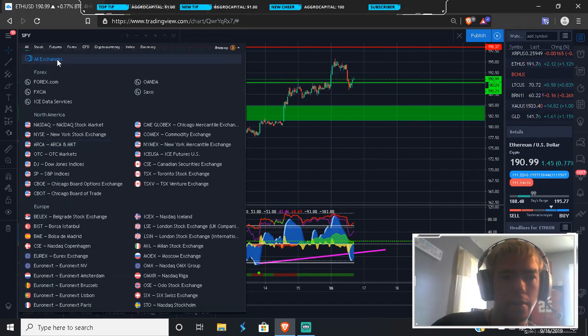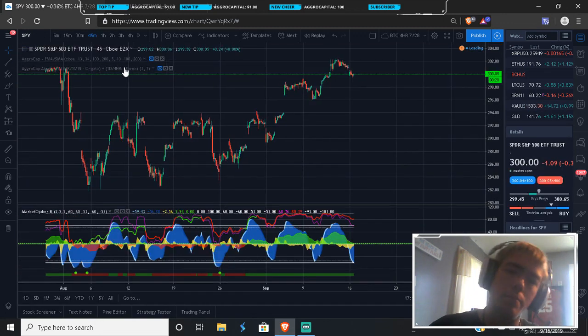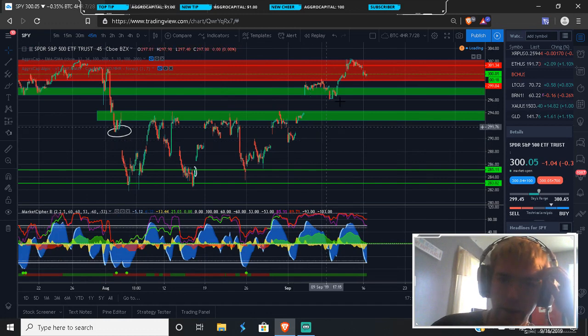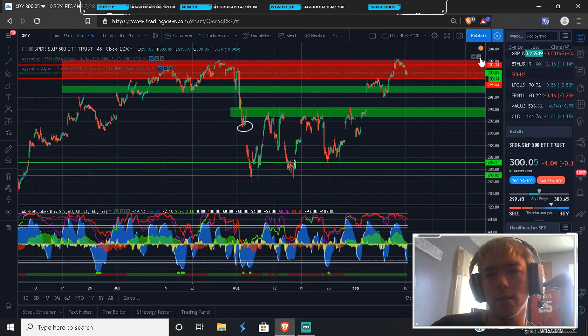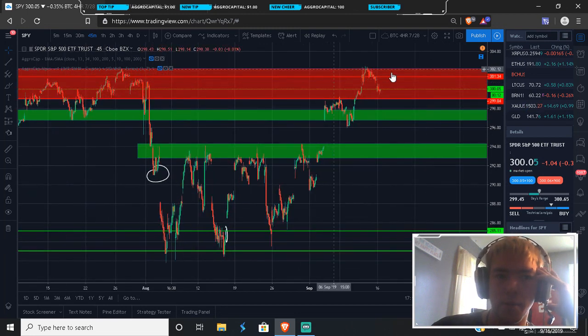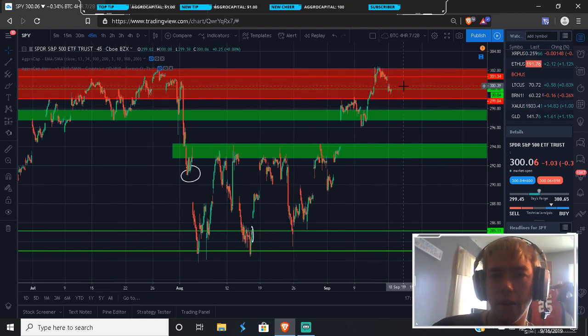So we're going to take a look at SPY real quick. All right, so you can see here, SPY, we were literally right at the top of our resistance box right here. It's about $302.50. We did come up here and we did fail.